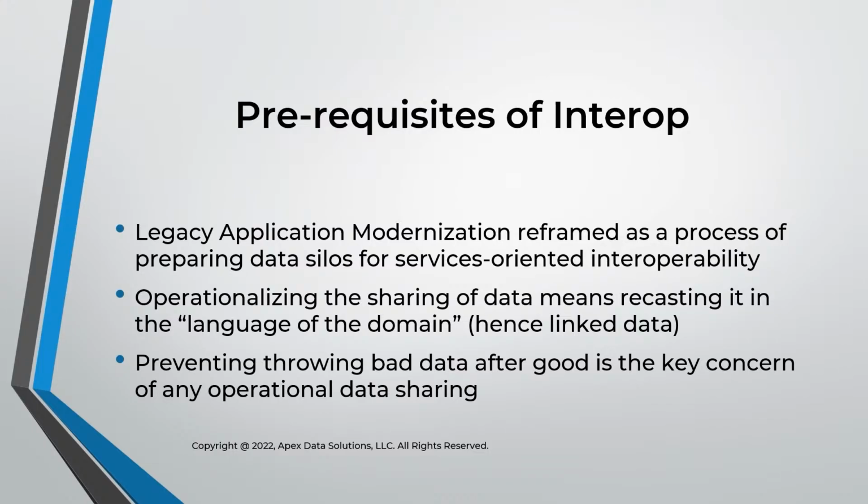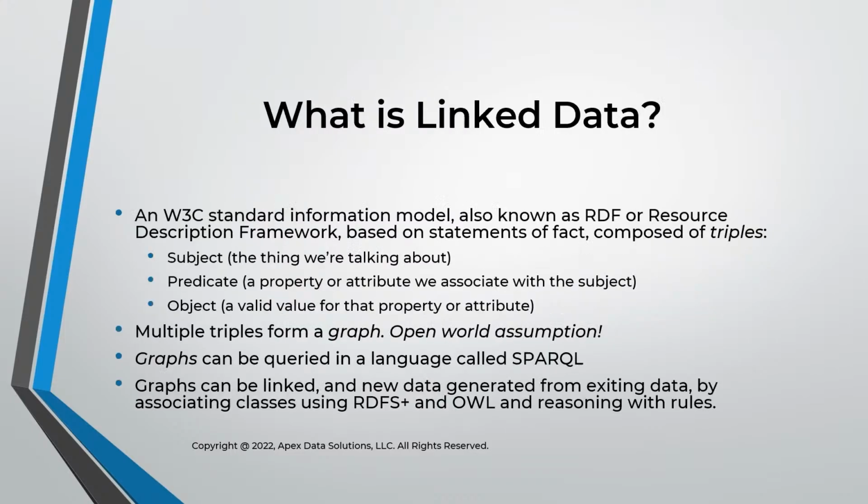We need to take the systems and adapt them to the language of the domain. We need an intermediate language of the domain. This is what RDF satisfies, so that we can participate in the change propagation model that we want and that we alluded to earlier. We really want to avoid throwing bad data after good data. So there has to be a curation model that needs to be considered as part of this process of data propagation. And again, linked data is a powerful tool, so we need to get our head around that, at least at some level. What is linked data?